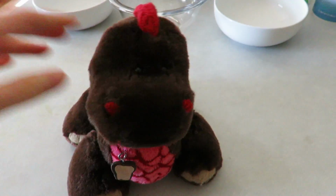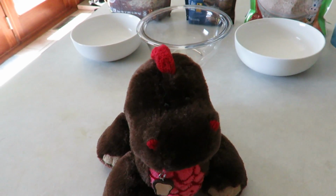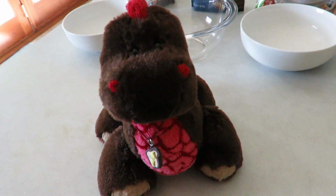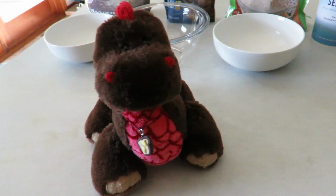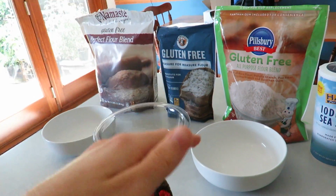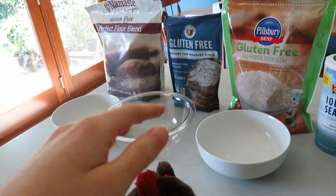Now normally I stick to doing one recipe at a time until it's all the way finished. That's because normally I'm only doing one recipe. But because this is going to require some time, I figure while it's chilling, we are going to make the second recipe. This for round 3 is to test how these work as a 1-to-1 replacement for regular flour.